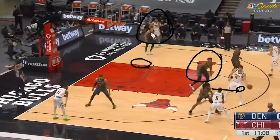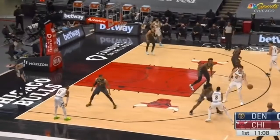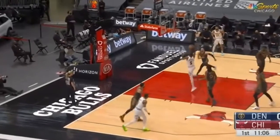I think this is Zach LaVine. He has to stay so close on it. He could probably cheat and be a little bit more right in here, but the defender already sees this. He jumps it. Will Barton has the instinct to cut to the basket. Again, Jokic just finds him. So this is not from the Milwaukee game, but just to drive home the point that this is a huge part of their offense. This is about one of the easiest baskets you'll get in an NBA game.